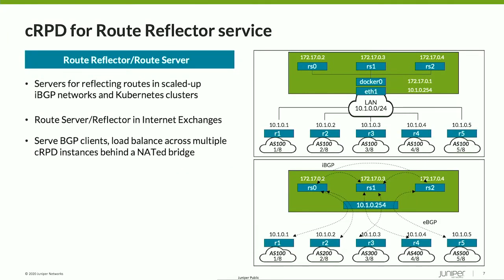It is as a route reflector with scaled-out leaf-spine fabrics or Kubernetes clusters. Deploying cRPD as a route reflector solves the scaling issues that arise while adding a new iBGP node to networks that require full mesh iBGP neighbors. Additionally, cRPD can be used as a scale-out route server when deployed as Docker containers. With a Docker bridge that has NAT enabled and connected to the host network interface, you can create multiple instances of cRPD behind the bridge and load balance across these instances for better performance.